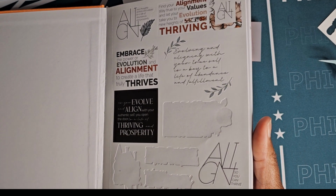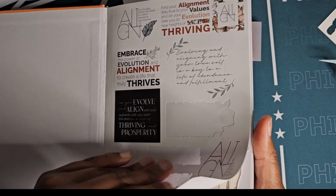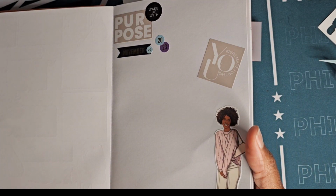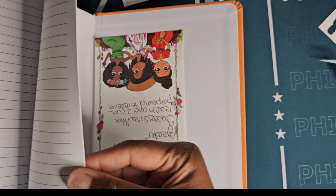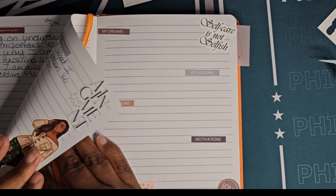Now it comes with this sheet of stickers. As you can see, it is attached, or you can peel it off. I journal pretty much every day. Of course, there are some days where I don't make it. So I started this journal November of last year, and I'll probably be done this month. So that's where we at.